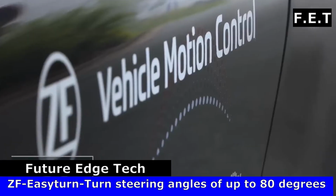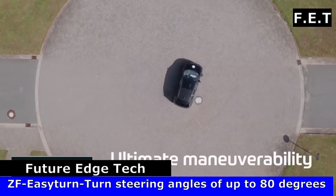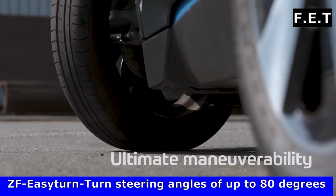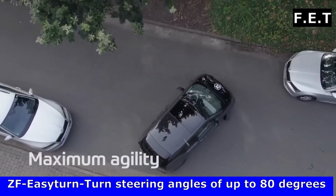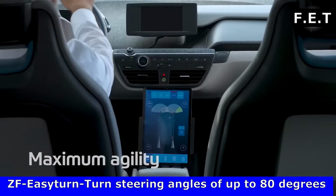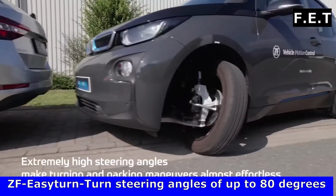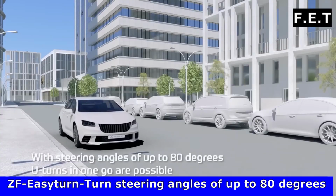Next, introducing the ZFE Saturn Turn Steering System, the game-changing innovation that grants vehicles the incredible ability to achieve steering angles of up to 80 degrees. Are you tired of struggling with limited maneuverability and tight turns in crowded or confined spaces? It's time to revolutionize the way vehicles handle.